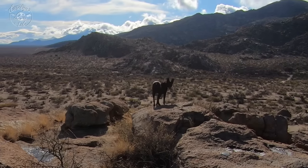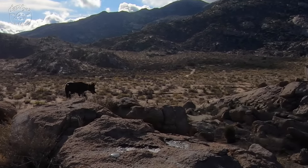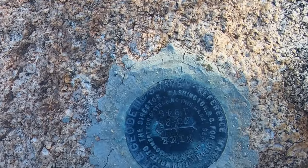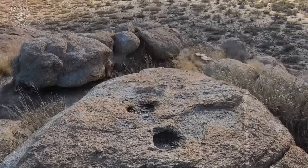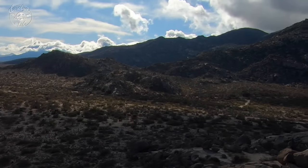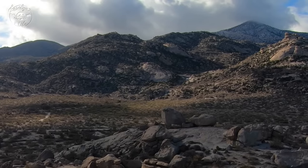What do you think, say girl? Hi, my little adventuress. My little adventurer. Oh, look at that. Survey marker. 1945. Camp is down there on the other side of that boulder.